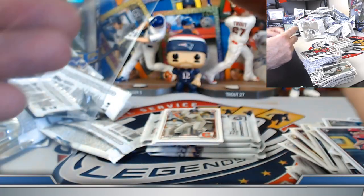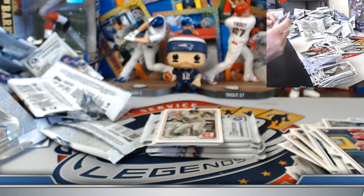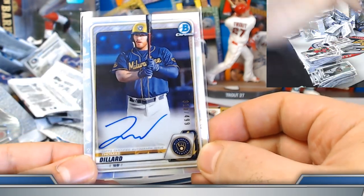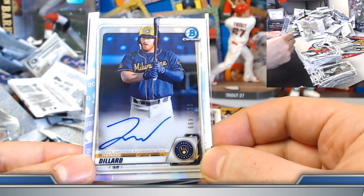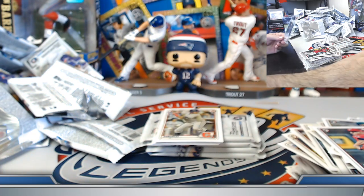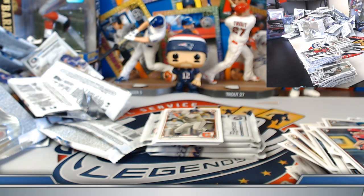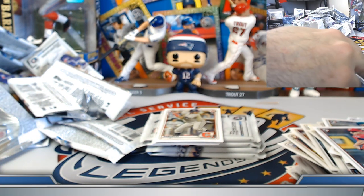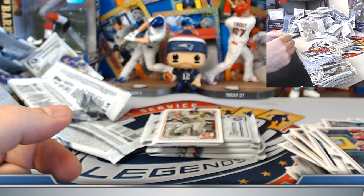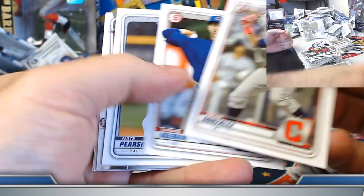So we went Adam Hill, Adley Rutschman, Ison Diaz rookie, three base autos, Thomas Dillard refractor auto, Riley Green top 100 to 50, and Mr. Stephen Paolini gold refractor to 50. Congrats there. Good sir.